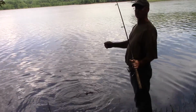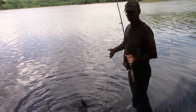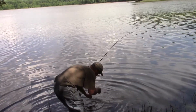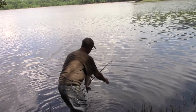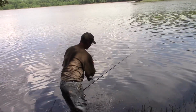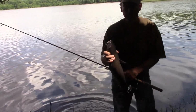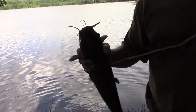They hit the spinner as voracious as a bass or a dogfish. There's a lot of dogfish in this water. I don't care for eating any fish out of here. It's kind of nasty water here. Nice fish. There we go. Now I got a better hold on Mr. Catfish. Nice catfish. I gotta get my pliers over here.